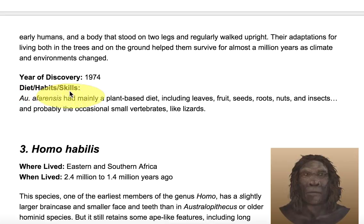Diet, habits, and skills. Afarensis had mainly a plant-based diet, including leaves, fruit, seeds, roots, nuts, and insects, and probably the occasional small vertebrates like lizards.